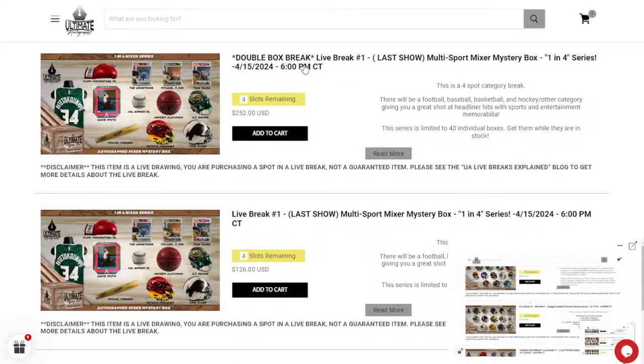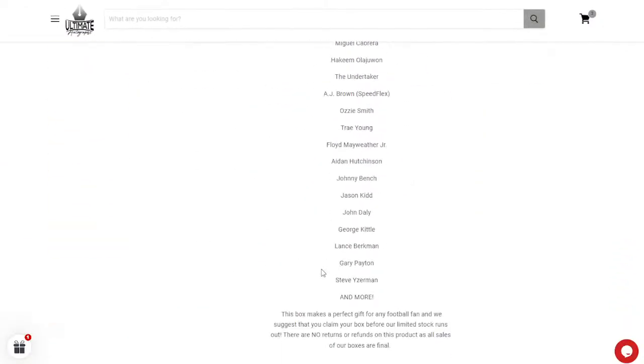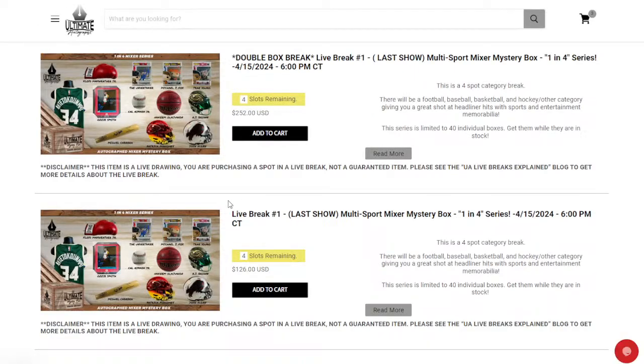We got 4 to go in the 1-4 single and the 1-4 double. This is the last night of this 1-4 series. 7 boxes left. We have one of the best centers ever, one of the best 15 players in basketball history, in my opinion, Hakeem Olajuwon on that autographed basketball. We do have another great defensive player, another all-time great, Gary Payton, still left. Those are our 2 headliners left with 7 boxes left.